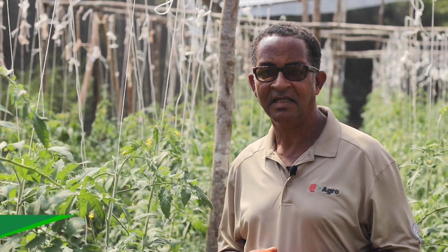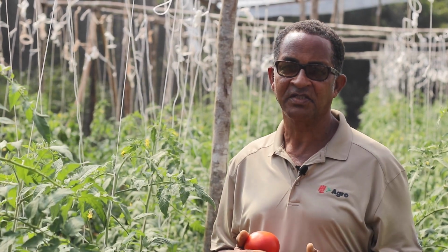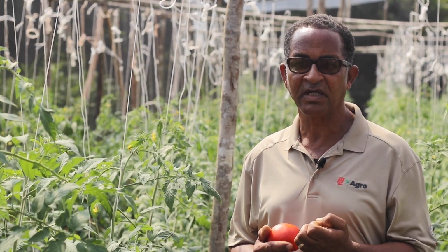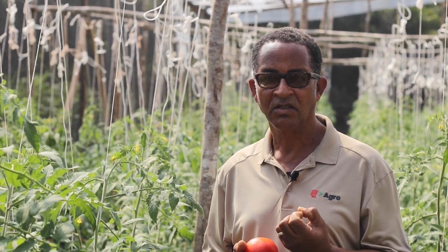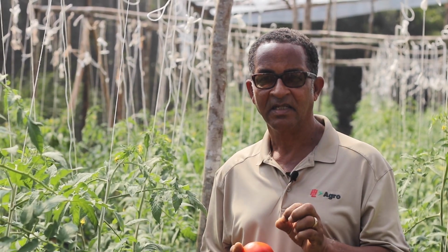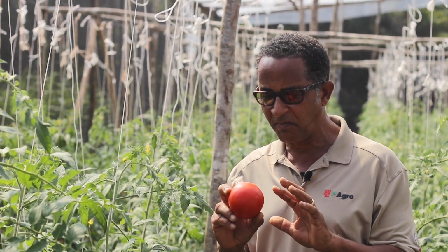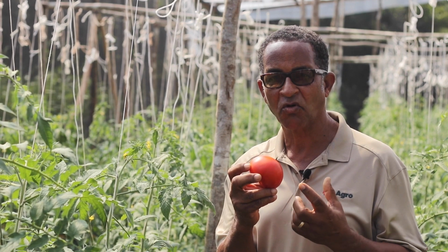The Matthias is the leading greenhouse variety of tomatoes in Jamaica. It is an indeterminate variety, meaning that it continues to grow for a long period of time, as against those that are called the determinate variety. There are certain features about the Matthias that make it the leading greenhouse variety in Jamaica. One, it is tolerant to a number of diseases. Two, the size. Approximately one tomato weighs 250 grams, which is about a quarter pound.